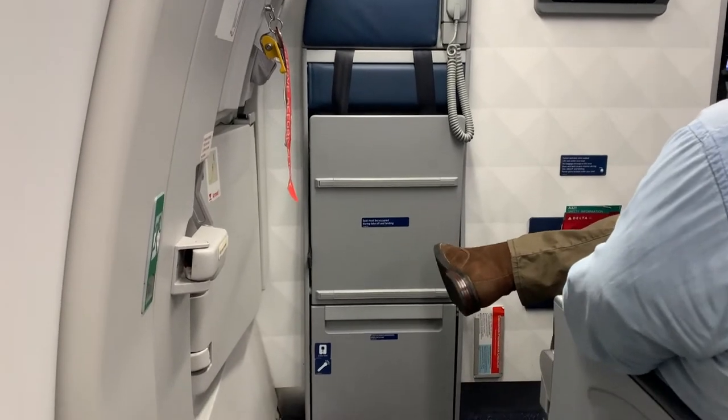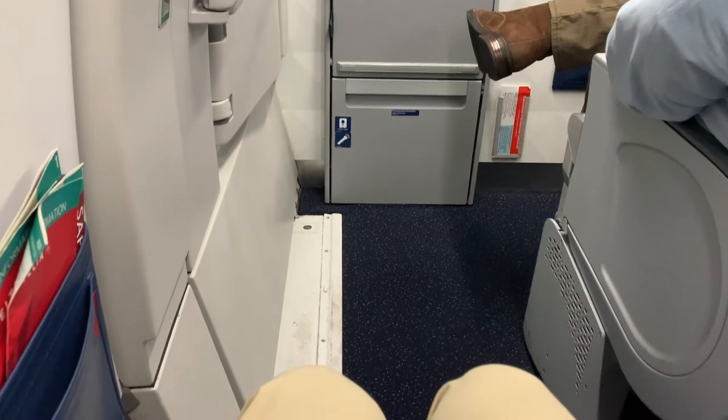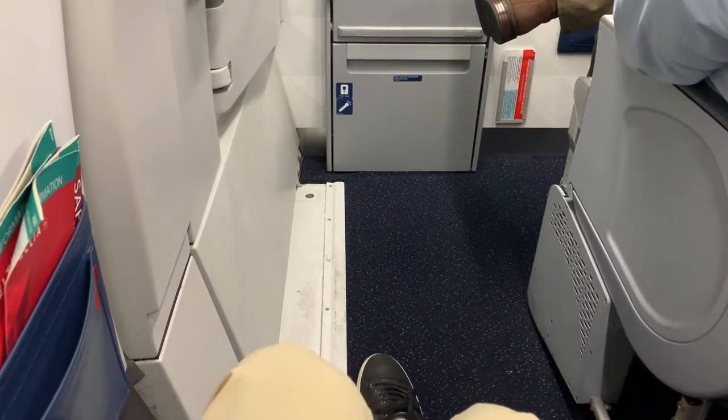Please place those large roller bags in the overhead bins. Wheels are handled first. Make sure that they are lying flat, as these bins do not accommodate bags on their side. Please make sure that bin is closed before you take your seat.